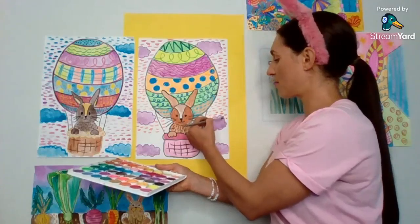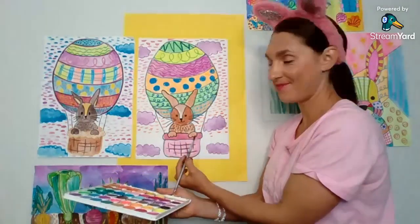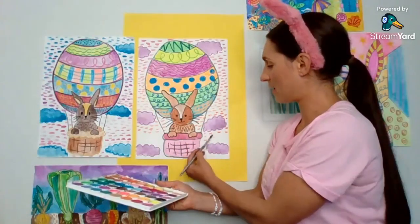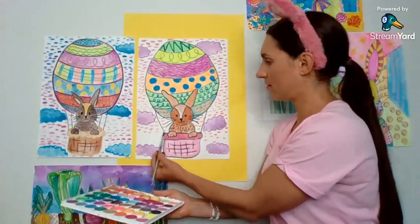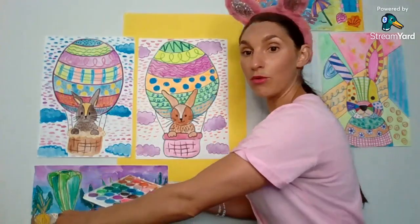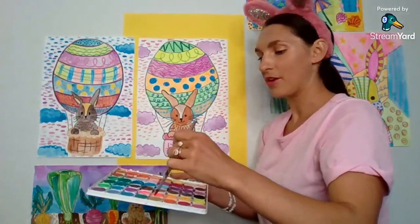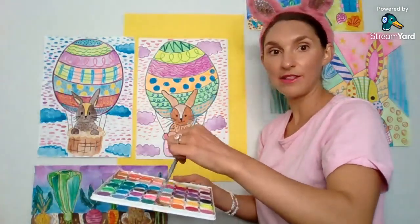I'm nearly at the bottom of the page, which means I'm going to switch over to my last color. And my last color is like a yellowy goldy color. Okay, and my brush strokes, I'm trying to make them all the same size. So I'm washing out my paintbrush. I'm going to go ahead and jump into this goldy yellow.